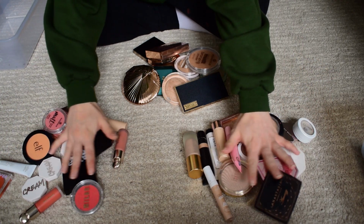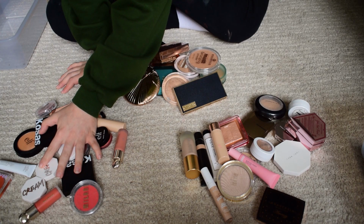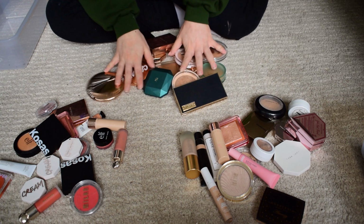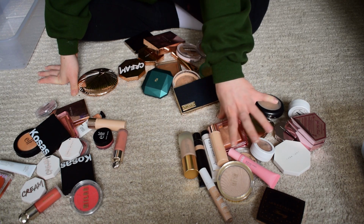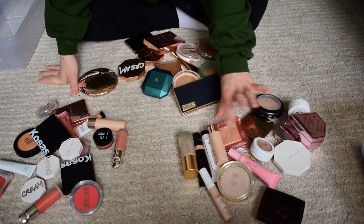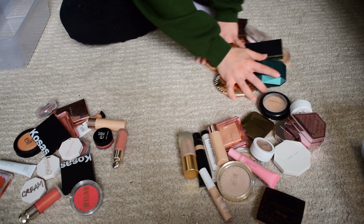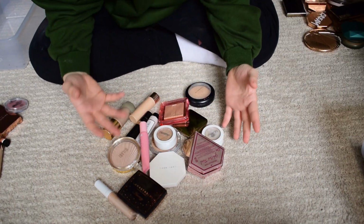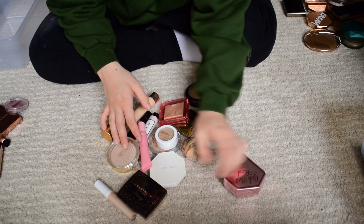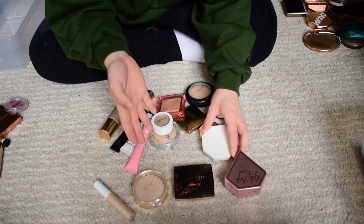Here we have everything. So here we have highlighters, here we have blushes, and here we have bronzers. I think we're gonna start with the easiest category, which is highlighter, because I hate highlighter. So let's go. I'm gonna shovel this to the side. I'm not a big fan of highlighter at all. This is obviously for me way too much highlighters. I'm quickly going to lay them out for you, and then we're going to count how many I have.